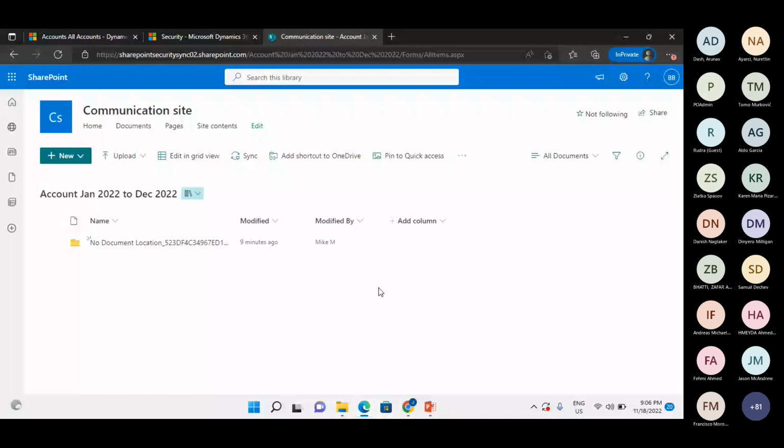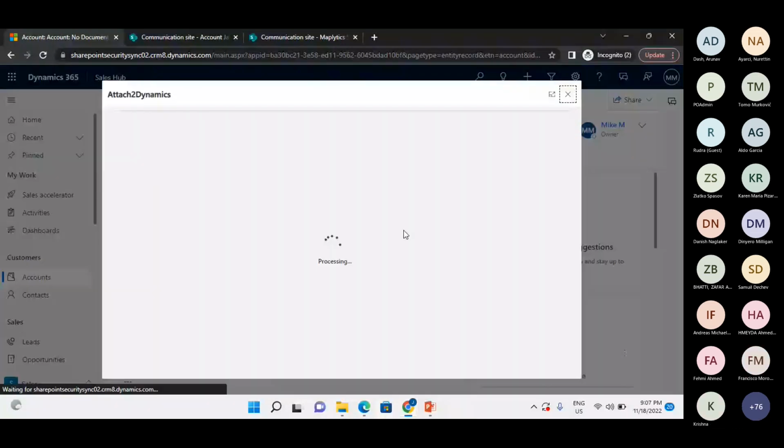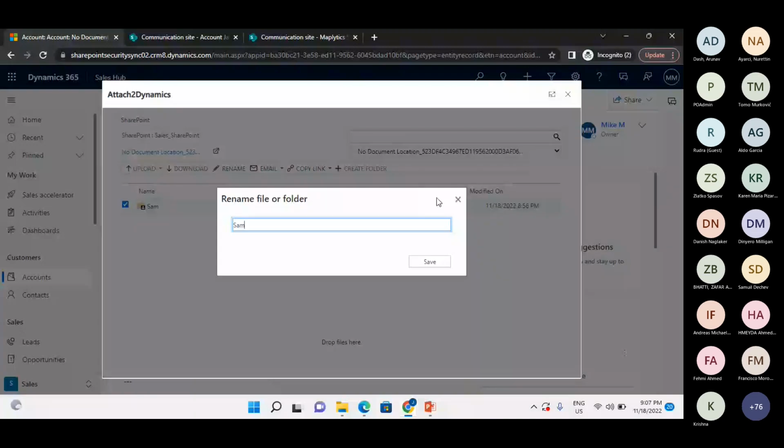Also, I was talking about the UI. With the help of the Attached To dynamic UI which we have for the document management app, you can perform various quick actions on the go. Also, if you want to rename any file, just select it and click on this rename button, so the files or the folders can be renamed.